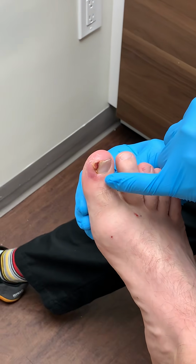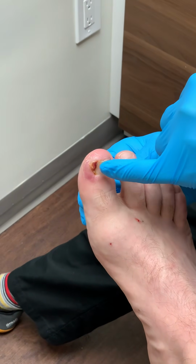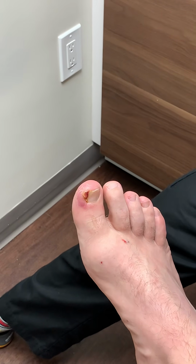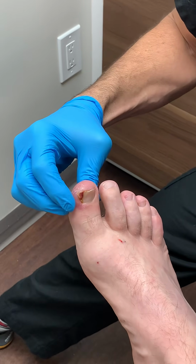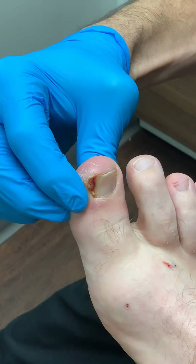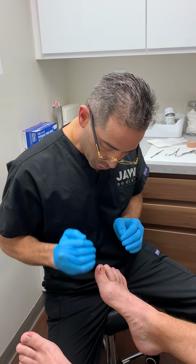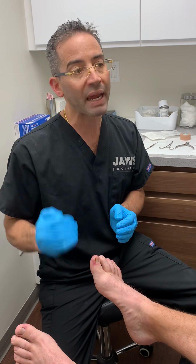So, the paronychia is the ingrown toenail. We have redness. We have the pyogenic granuloma, also known as proud flesh. It's a benign vascular tumor that we're going to go ahead and also remove shortly. There is, as everyone can see, watch this, there is pus. I hate to use that word. It's purulence, right? Purulence, not pus. But purulence, redness, swelling, and last but not least, pain.